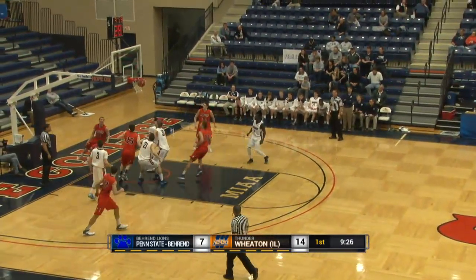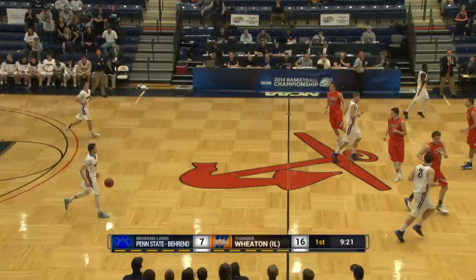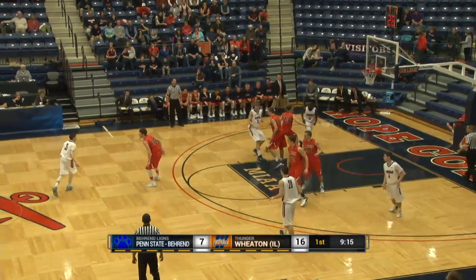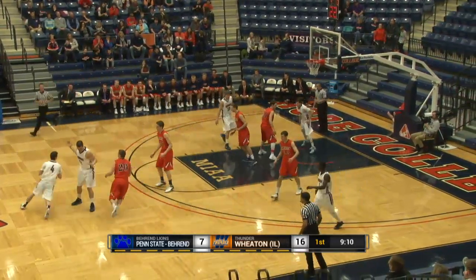Tischer drives in the lane. Scoop. Layup is good. Great control. Got hit a little bit, but saw an opening. Got the ball right where he wanted to. We're at a 9-point Wheaton lead. 9:15 to go in the first half. And Penn State Behrend is going to have to find some sort of offense. This is a huge possession.